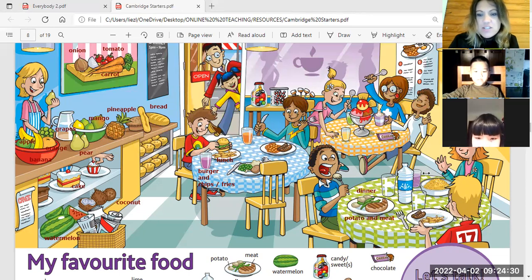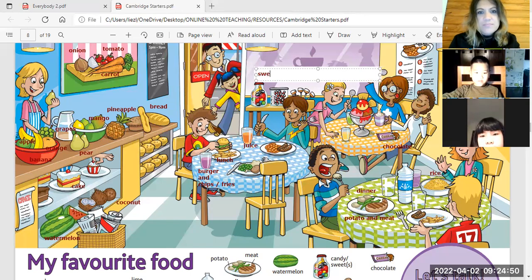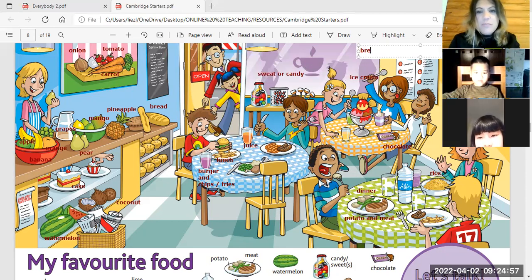And what is she eating? She's eating rice. And this one is eating chocolate. Oh, look at this big, wow. Ice cream. Yay, ice cream. And they are drinking juice. And here? Candy. And up here we have breakfast.